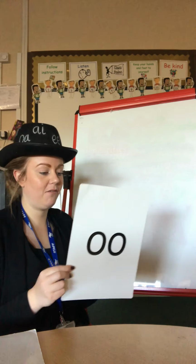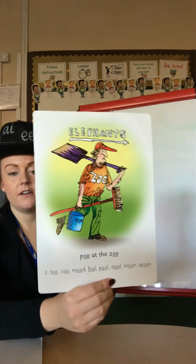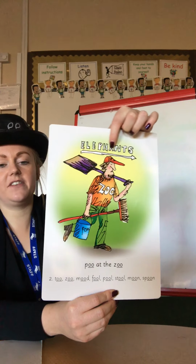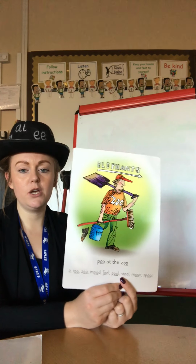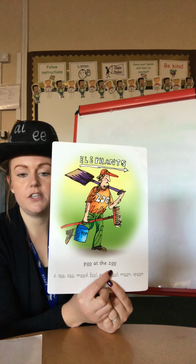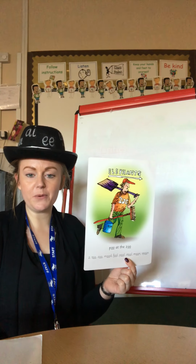Oh, it's a catchy song, that one. Because on the back of the card, we have the man who works at the zoo. He's the zookeeper and he is looking after the elephants. This says elephants. And on his top he has the word zoo. And in his bucket here he has to pick up and collect all of the elephant poo. So for the oo sound we say poo at the zoo.